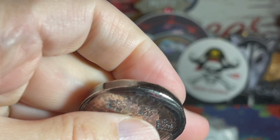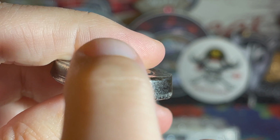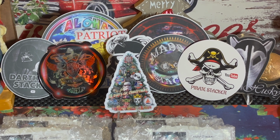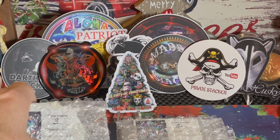Now on all the rounds, 4 through 10, we only made 20, so 10 of each, there will be a 2020 stamped into the side. Now these first 6 don't have them, they're the ones that I have in my possession now. So these will be for sale at a future date once SilverSmith Shield and myself can come up with the right time and right program.